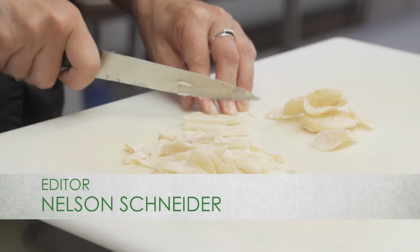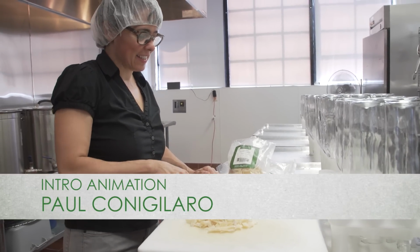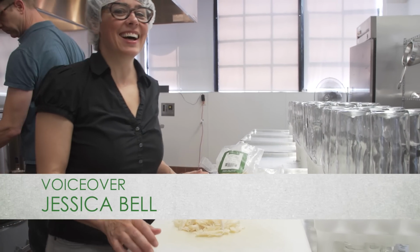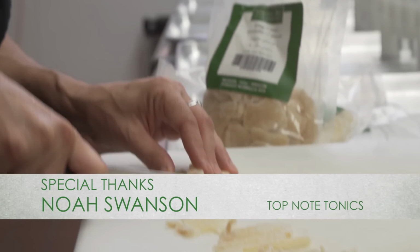It's funny because when we first started this business, our kids were a little younger, and one of my sons just loves dried ginger, so we had to keep this away from him. Otherwise it would disappear. I think you could eat a whole bag in one sitting.